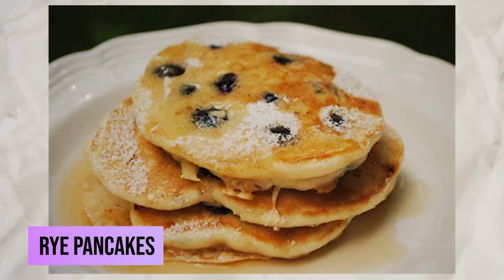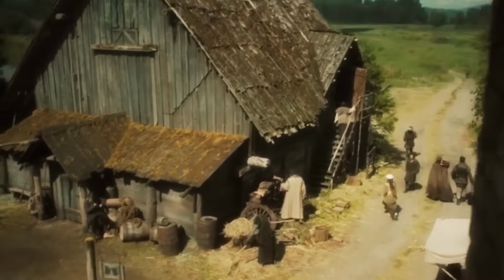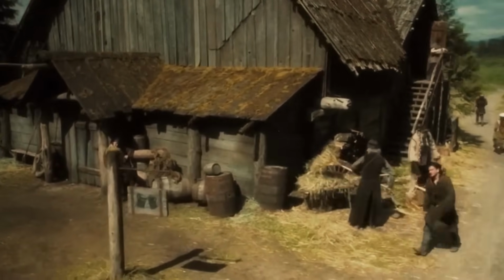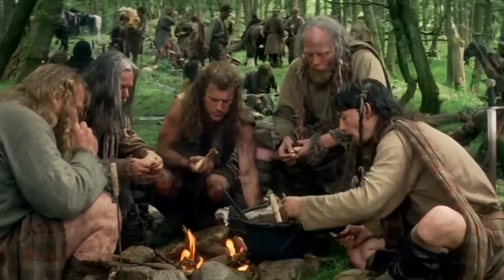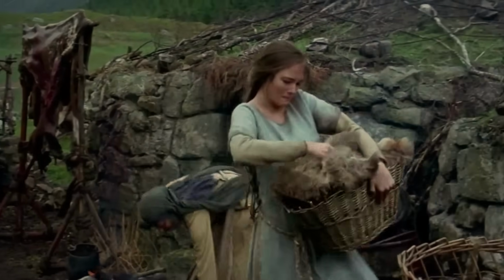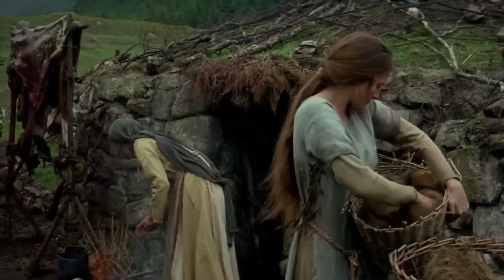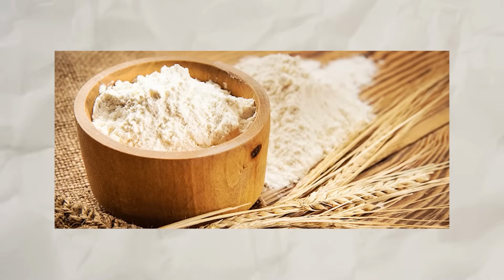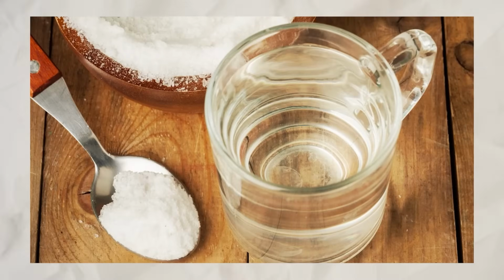Rye pancakes are a fantastic option to go for if you have a family of 4 and live in prehistoric times. They were one of the most common recipes, despite what you might be thinking. These people were still walking around wearing chainmail armor and robes, so how'd they end up having pancakes? Well, they're actually pretty different from the kinds of pancakes we're used to today. These are just rye flour, water, some salt, and that's it.